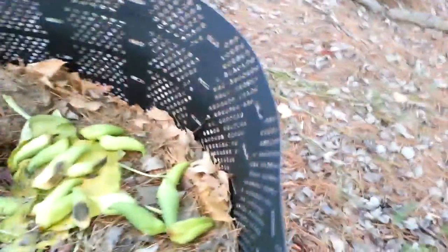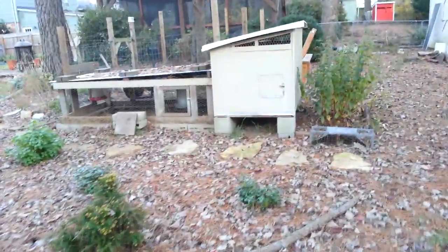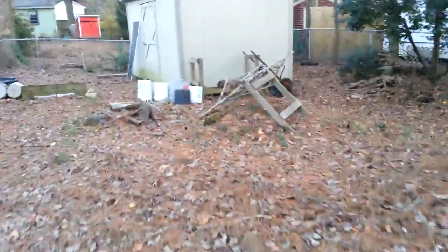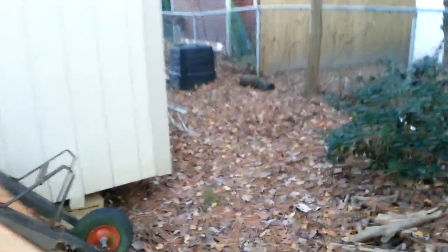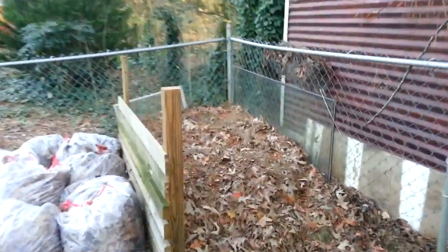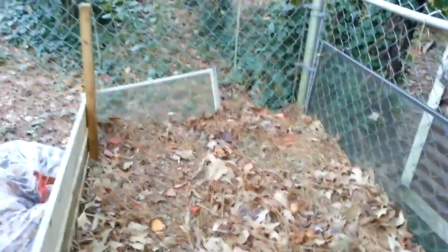But yeah, once I get some nitrogen in there, stir it up, and I'll be ready to go. Actually, I got a bunch of poop in the coop there that I can throw in too, which should be a good source of nitrogen. It's my junk pile. And here's my other compost, which I get a bunch off of this one. But I got a decent start here of leaves and plenty of other leaves here.